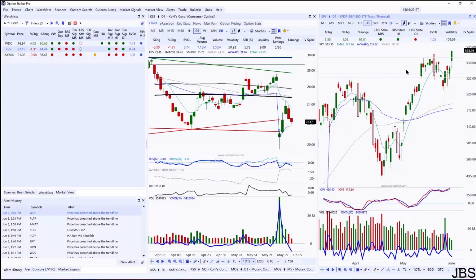There were some opportunities to day trade today. I think early in the day there were some opportunities. I wouldn't take any shorts right now. You want to wait for some sign of selling before you take any shorts.